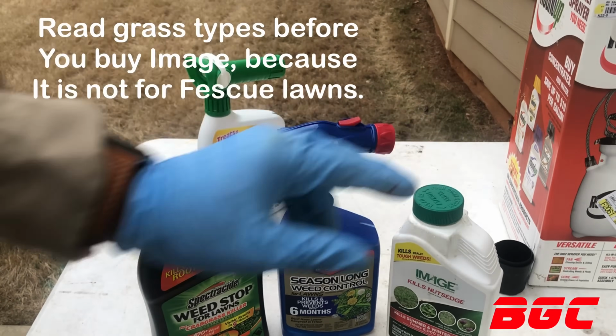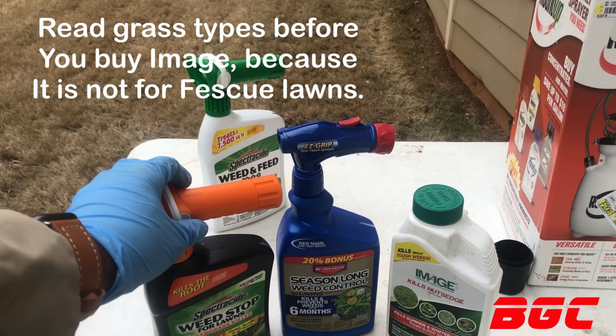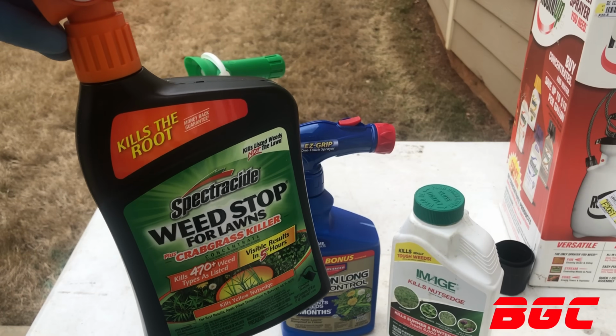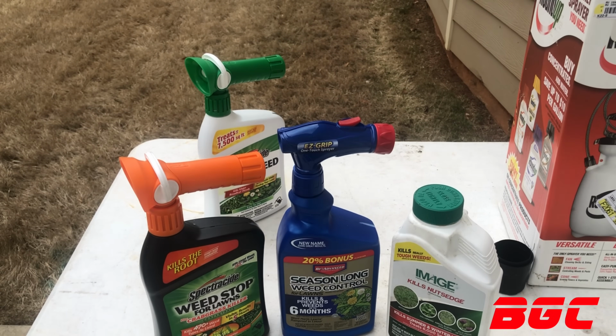All right, now listen, this is from a homeowner's point of view. What we're gonna do is spray this on the yard because it says it kills crabgrass also. All right, read the bottle to find out how to use it. I'll put a link up top just for that particular formula, but you get to see how it actually works.